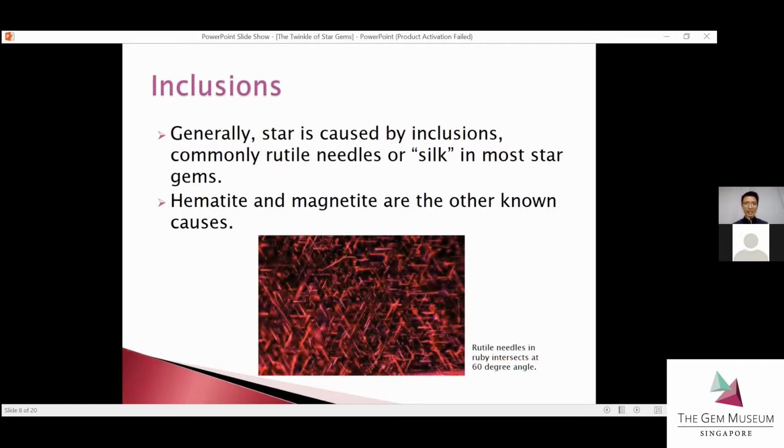And one thing in common with these inclusions is they are highly reflective. They are a type of metal. Rutile needle is titanium. Hematite and magnetite are iron. So they are naturally very reflective and very good at reflecting light to give the star its look, right?